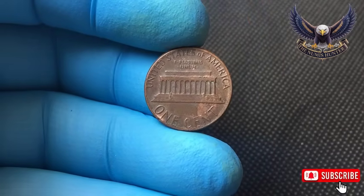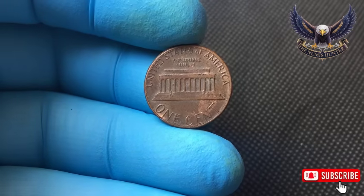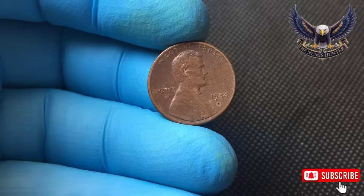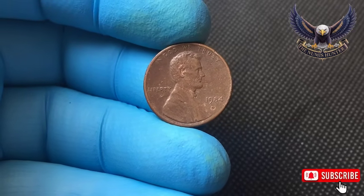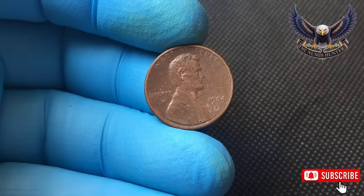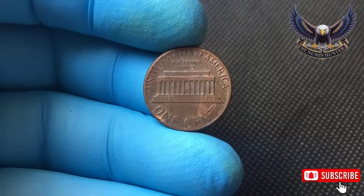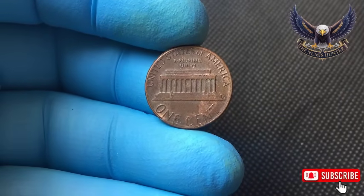On this specific 1984D specimen, researchers measured the diameter as meaningfully larger than the standard specification for a Lincoln cent from this era, immediately noticeable when the coin is placed directly alongside a normal example for comparison, even without specialized measuring equipment.